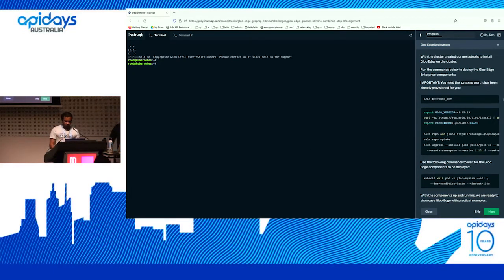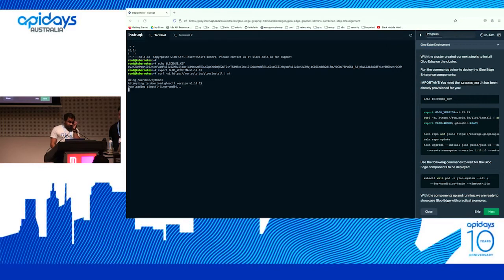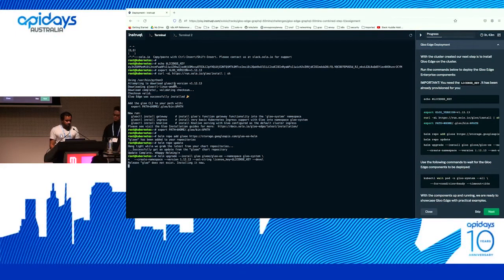Cool. So let's quickly go through here. We're going to deploy the 1.13 version. Glue Edge has a glooctl command line tool that you can interact with. But you can also deploy Glue with Helm as well, which is what most of our customers use. And you can plug that into your existing GitOps pipelines.